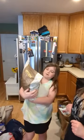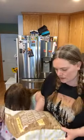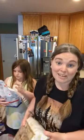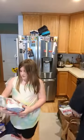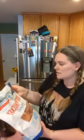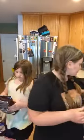Got peanut butter banana flavored dog treats. Yeah, so these are made in the U.S. with just four ingredients: oats, peanut butter, bananas, and coconut oil. So I thought that the dog would enjoy those. So we got him a bag of those. And we got dog chicken turkey treats. Yes, so dog chicken jerky. This is also made in America with 100% U.S. raised chicken. So we got him those.